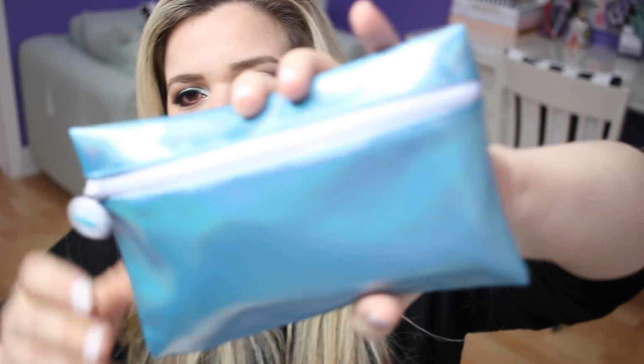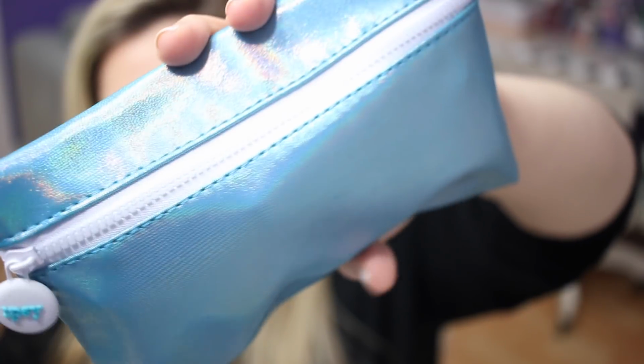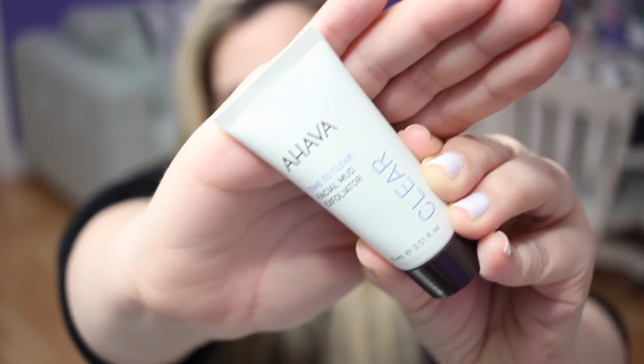So now it's time for my Ipsy Glam Bag. This is what the July Glam Bag looks like. It was a little blue metallic type of print case. And inside I got the Ahava Facial Mud Exfoliator. Is this an exfoliator or a cleanser? It says gently massage onto wet face once or twice a week, rinse with water. So yeah, it's definitely an exfoliator because it's not something that they want you to use every day.